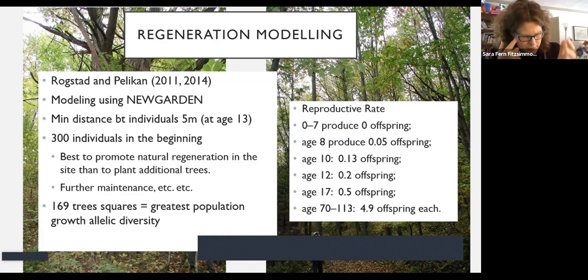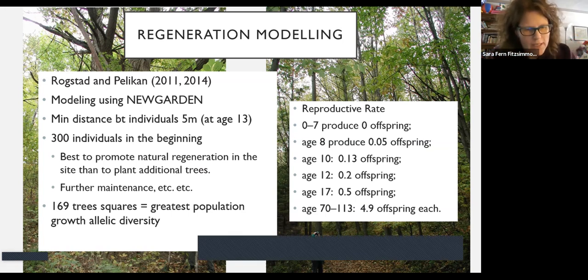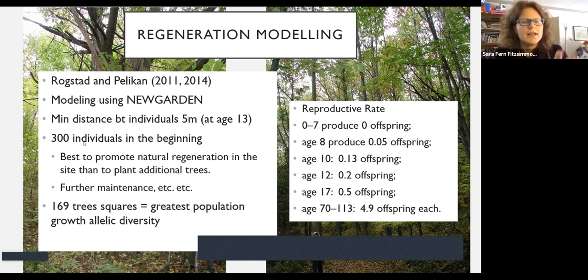Steve Rogstatt is a population geneticist at the University of Cincinnati. He's done several papers with his students to figure out what's the best reintroduction population that we can get by putting these things out into the woods and then modeling them. And he used the West Salem American chestnut stand as data to put together that model. And this is a lot of numbers, but basically what you need to see is this 300 individuals in the beginning. That's really the best, what he found in his models for long-term sustainability of a population.